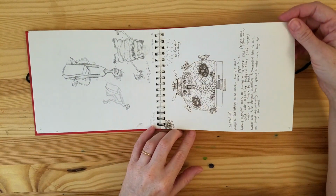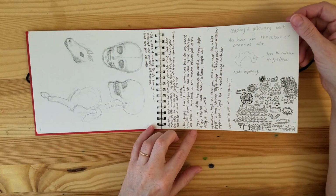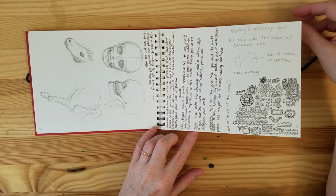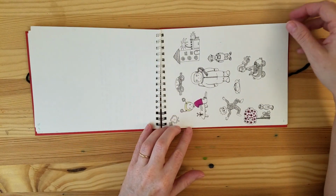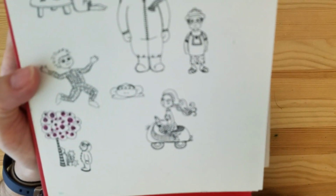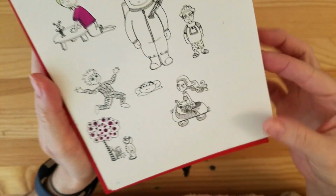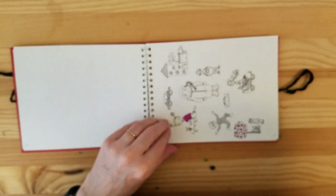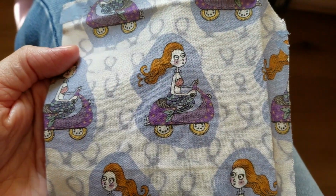And after being in Japan, I actually came back to London for a bit, and I did a children's book illustration course. And I remember this is the book I used when I went to that course, taking notes and doing the drawing exercises and things. So it isn't a fully used sketchbook. I think I had probably large sketchbooks on the go alongside this one. That little mermaid on a moped there, I actually made into a fabric printed with Spoonflower. That was quite fun.